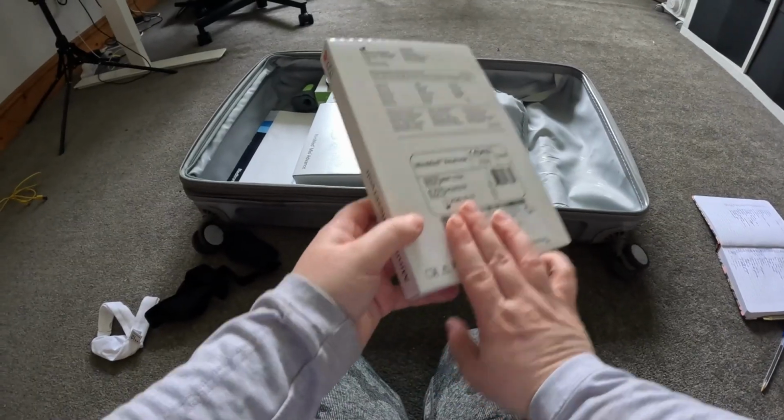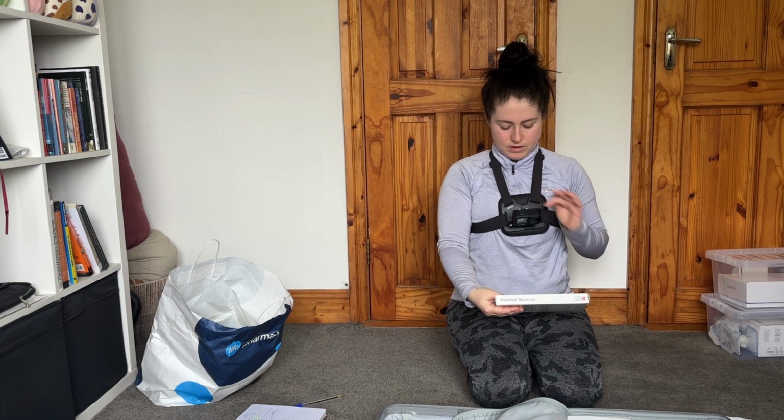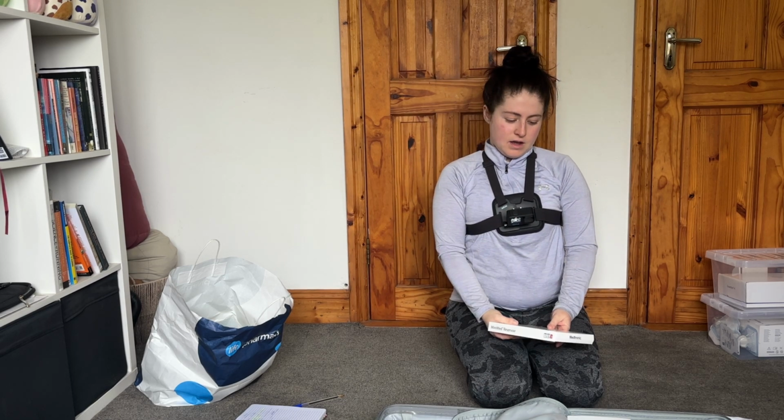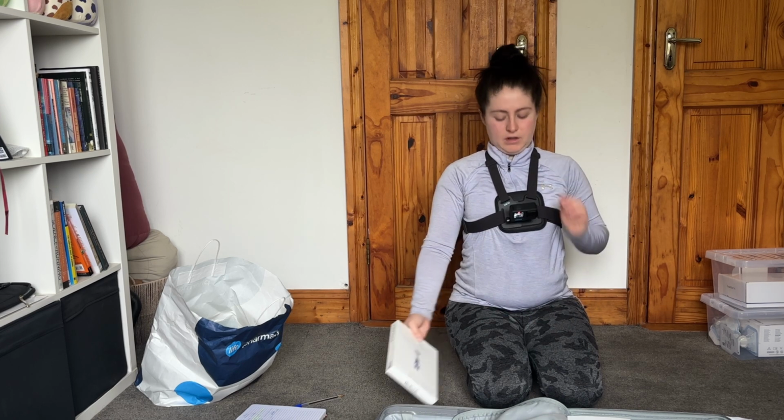I'll bring a whole box of the reservoirs, so there's 10 of these as well. Like I said, these are what you use to actually put the insulin into the pump, so I should have enough in that. I might put in 1 or 2 more just to be safe, but I will change them on the day of travel as well.